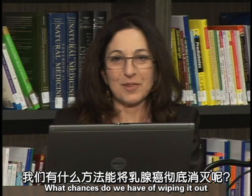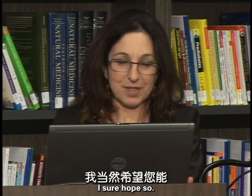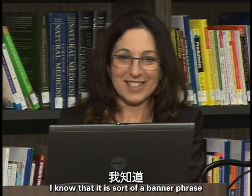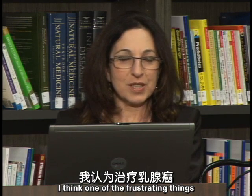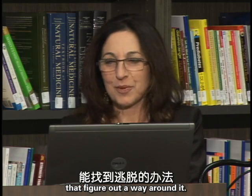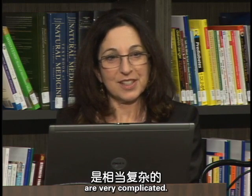So the question is, what chances do we have of wiping it out, and will I see it in my lifetime? I sure hope so. I'm not optimistic that we will eradicate it in the next decade. I know it's sort of a banner phrase by many of the organizations. One of the frustrating things about breast cancer is that there are many redundant mechanisms within the cancer cells, and we discover that we have a marker and a treatment targeted to the marker, and there seems to always be a population of cells that figure a way around it. So I think the mechanisms within these cancer cells are very complicated.